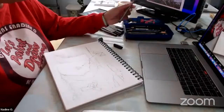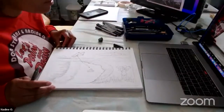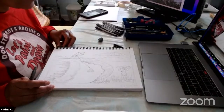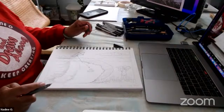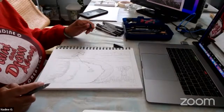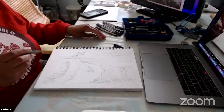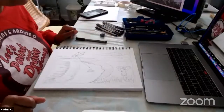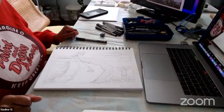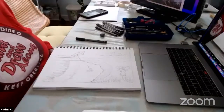Ooh, you're looking good, Nadine. I see it. Yeah, turn it to the side. Yeah, look at that. Way to go, Nadine. You could have curved it a little bit more, but that second line for the deep water is really working for you. You have the feeling there, and then you got your little pudgy girl over there on the side. Yeah, she's a hefty little mama.